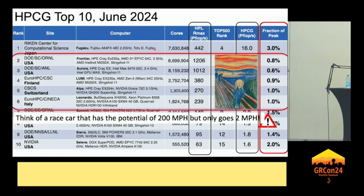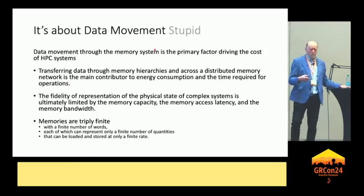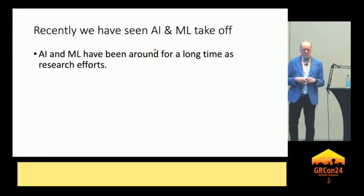Very low return from the potential of these machines, and basically because of communication. Basically because the machines were not designed to do the kind of workload that's needed for scientific computing. We have an imbalance between the processor and the communication network. The communication network doesn't have the appropriate bandwidth or latency to match the needs of the applications that are done there. So it's really all about data movement. And we really need to think about building machines that can effectively move data through the system much better and have greater responsibility for that.